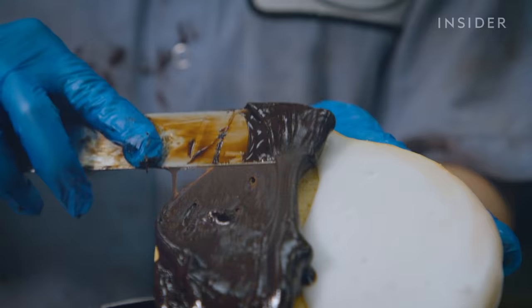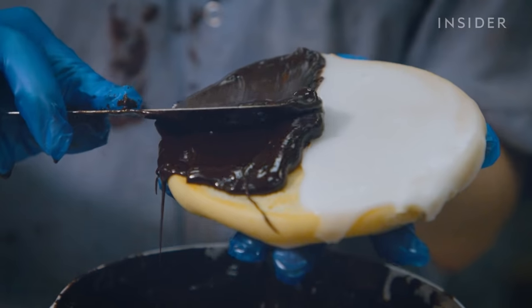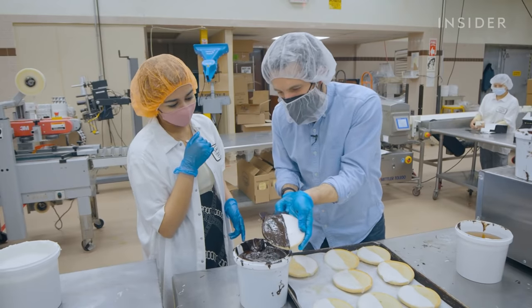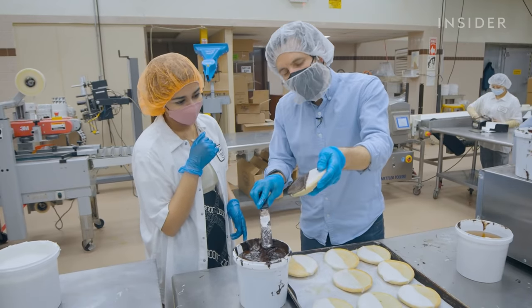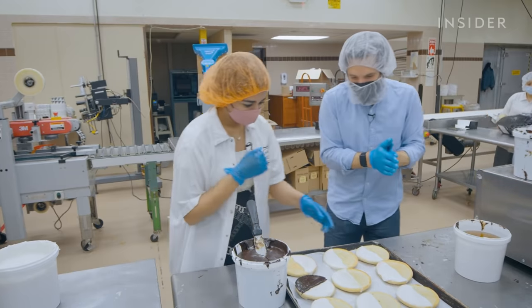The vanilla fondant has hardened and now we're adding the chocolate and it's a little bit more of a test because we gotta get that perfect line. I think that line is solid. Yeah, but see, there's a little too much on, but that's okay. It's gonna taste really good. All right, so go for it. Do you want me to do this one?